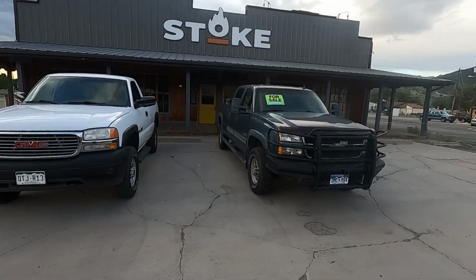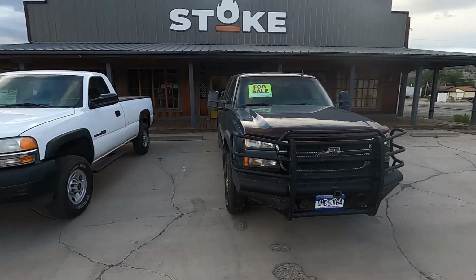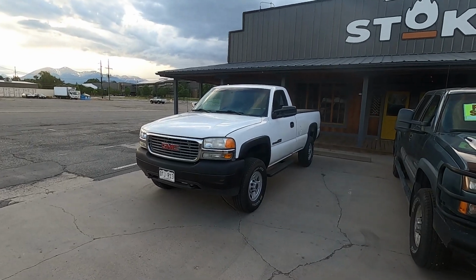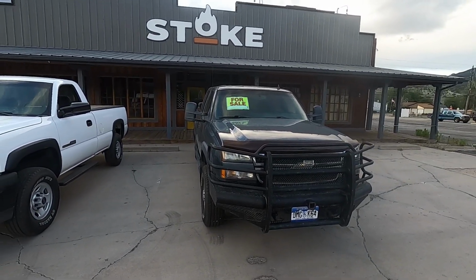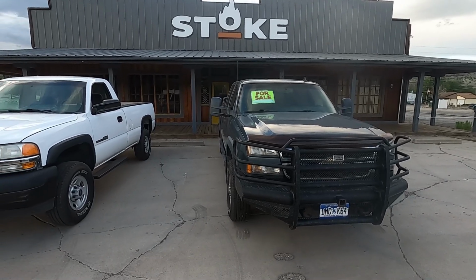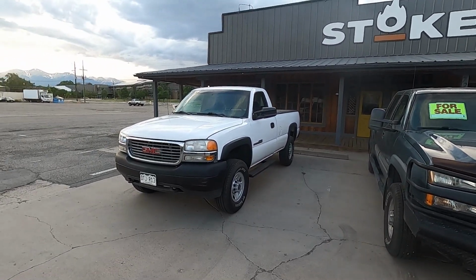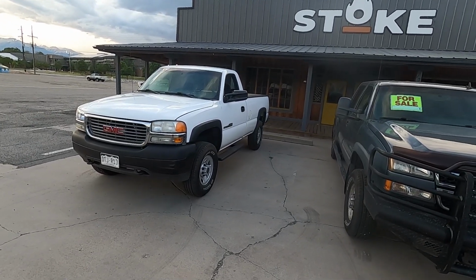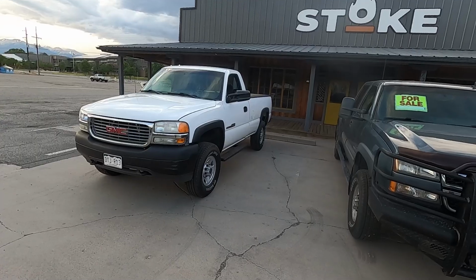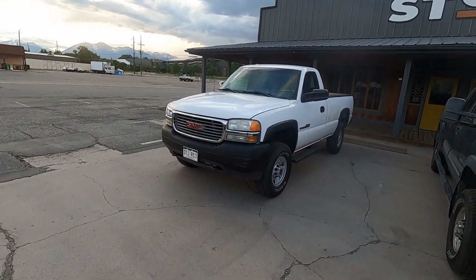So let's start with the Duramax. I've had this Duramax for about a year and a half, and I've had the GMC for a couple months. I originally bought this Duramax to tow whatever I wanted to put behind it, but I've decided that I wanted to go with my 8.1 instead. We'll get into why I picked the 8.1 over the LBZ Duramax in a little bit. But let's start with the exteriors.